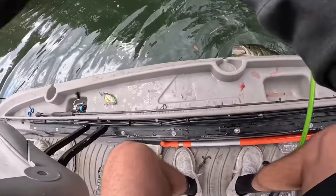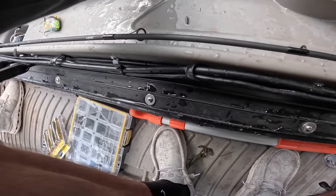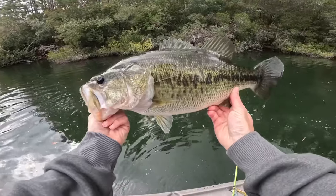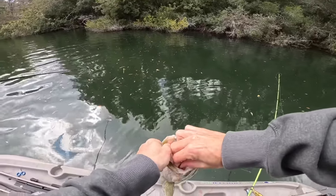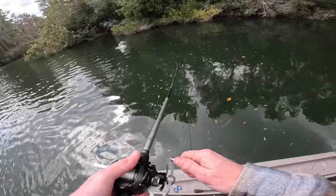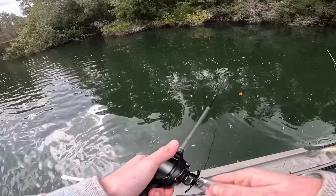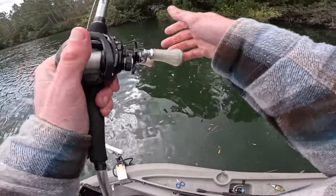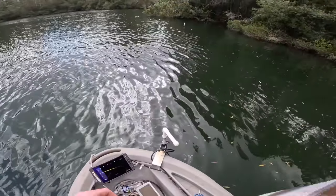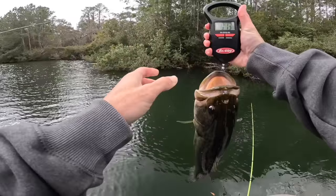Oh, gosh. Oh, my God. I can't even fit my hand around it. Oh yeah, dude, straight donkey. Yeah, she's thick. Should be a 4-pounder. Oh! Dang, dude. She didn't break off, but she smoked it. I couldn't hook set because I didn't want to smack you in the face, but she came up. She rocketed at that thing too, man.